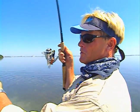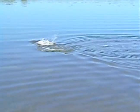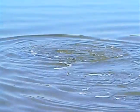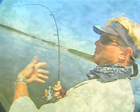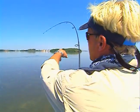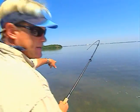Now what we were doing here, we're looking for these redfish, and they've been spooky all morning long. And come up on this ray, and sure enough, there was a cobia on his back. And the reason that the cobia like to stay on this ray and his back, not just cobia, bonefish, redfish, snook, trout, they'll follow around big rays like that because a lot of times they'll be swimming across the water like this and they'll kick up a shrimp. And that's exactly what I went to.